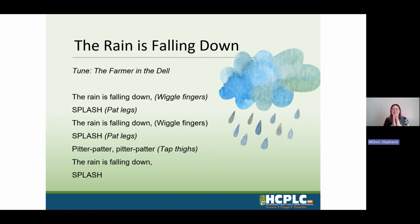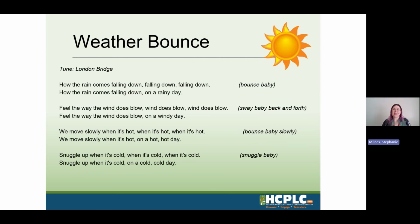Good job. Very nice. Now we're going to do a song that has some bouncing and rocking and snuggling. So if your baby will let you bounce them and rock them and snuggle them, feel free to do so. If they're not into that, that's okay too. I'm going to use my little frog baby to do it along with you. Here we go.